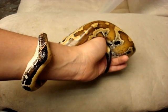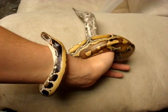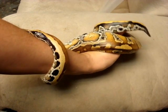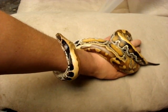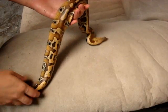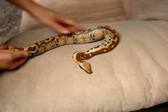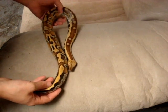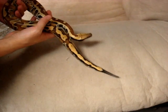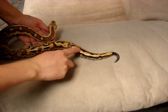Look at her. She's cuddling my hand. What are you doing, crazy? She's doing really good. She's pretty fat. She's growing very quickly. And she's calmed down a lot. She's super friendly now. She never tries to bite. And I just love her. I love her pattern. Love this creamy stripe at the end of her tail.